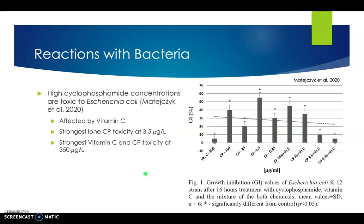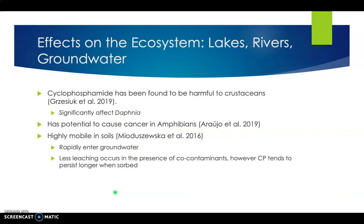The authors mentioned in this paper as well that most of the cytotoxicity research done on cyclophosphamide focuses on it alone in solution. There's pretty little research into how it reacts in mixtures. This research was done in 2020, so it's still an ongoing topic, trying to figure out what other co-contaminants can affect the toxicity of cyclophosphamide, so that's important to take note of.